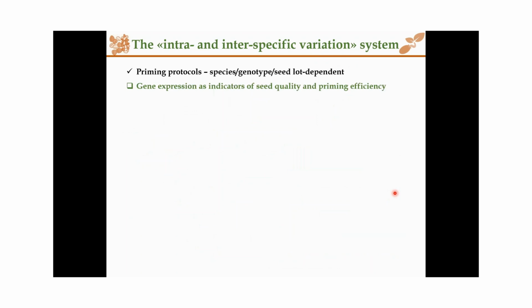Another problem related to designing efficient priming protocols is the fact that these are not only seed and genotype specific, but also seed lot dependent. So the environmental conditions during the formation of these seeds also influence both the germination and the development of priming protocols. With this in mind, our idea to use gene expression profiles as indicators of seed quality and subsequently priming efficiency started quite a while back.